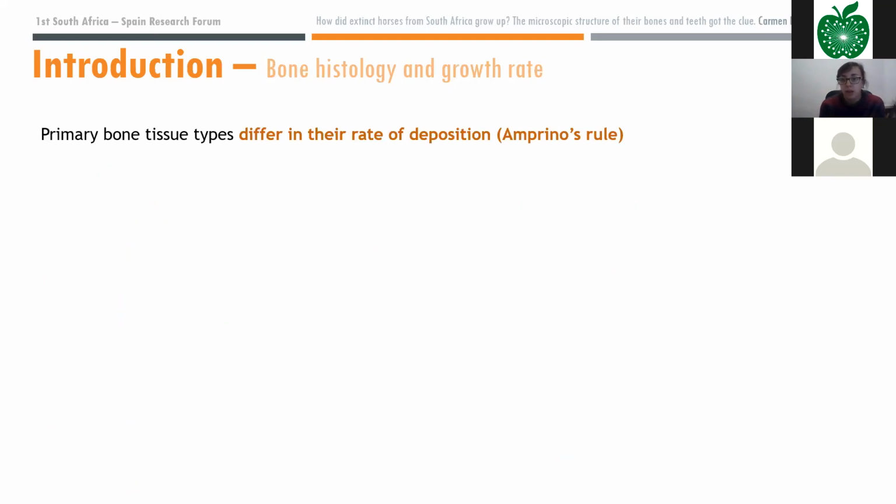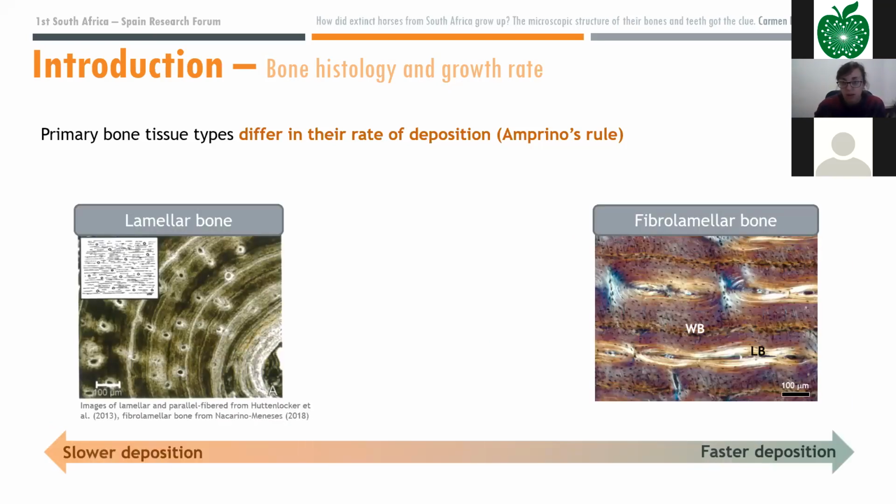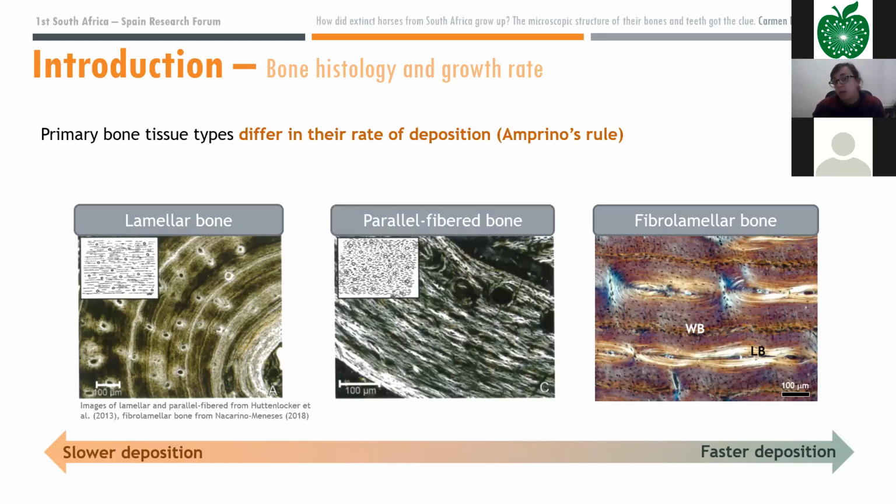Inferences about growth rates based on bone histology rely mainly on the so-called umbrella rule. According to this rule, the different bone tissue types differ in their rate of deposition, with one tissue type called lamellar bone presenting the slowest rate of deposition, while other tissues, such as those known as fibrolamellar bones, present the highest rates of deposition. Other kinds of tissues, such as the parallel fiber bone, present intermediate levels of formation. And due to this close relationship between bone tissue types and their respective rate of formation, different authors have used the identification of different tissue types to identify differences in the rate of growth among species.